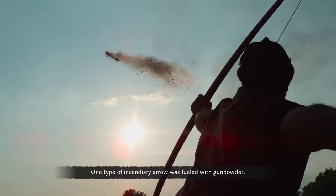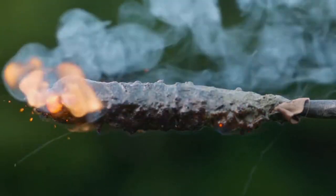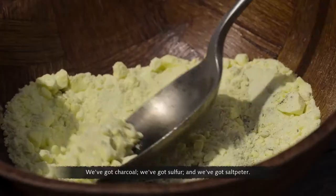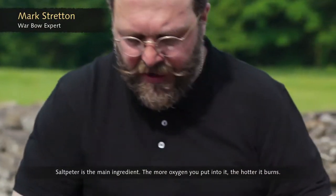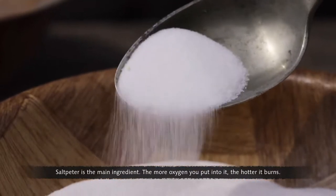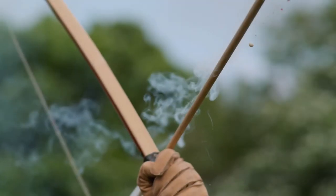One type of incendiary arrow was fueled with gunpowder. You've got charcoal, you've got sulfur, and we've got saltpeter. Saltpeter is the main ingredient. The more oxygen you put into it, the hotter it burns. Of course, when it's on an arrow, when it's being shot, you've got a turbocharged airstream.